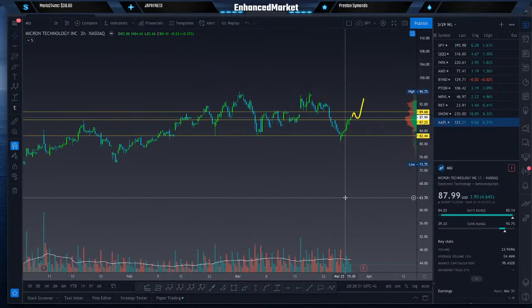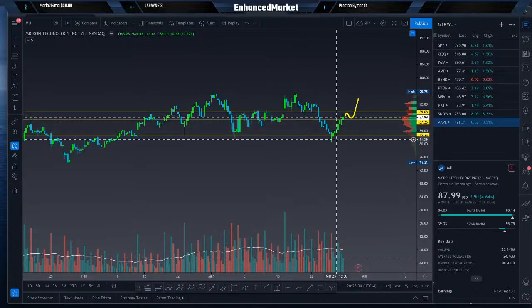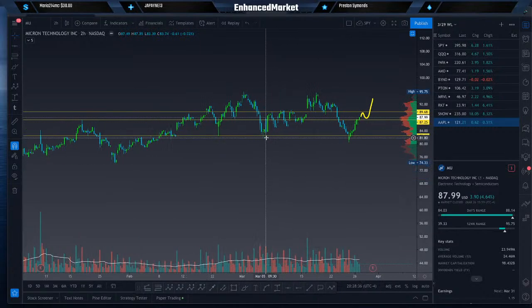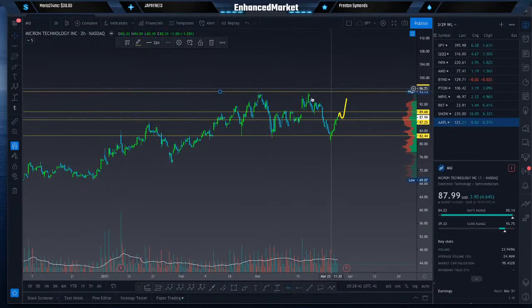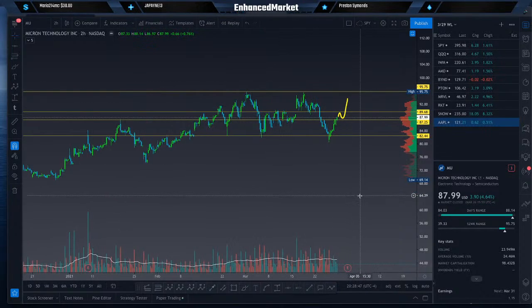Patterns, I don't really see any patterns. This isn't a falling wedge. There's no head and shoulders or anything. But we do have this double top right here, so that's another major resistance above.